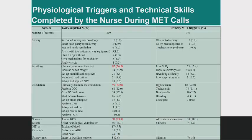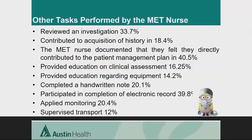Now, as we alluded to earlier, priming an ECMO circuit and putting someone on a balloon pump were not what we found. As you can see there, under breathing, clinically examining the chest; circulation, clinically examining the circulation; and under nervous system, assessing GCS. These were the 3 most common interventions that were done. Certainly these aren't necessarily things that we would associate with critical care intervention: an assessment of breathing, of circulation, and of their Glasgow coma.